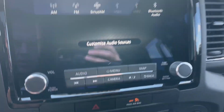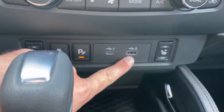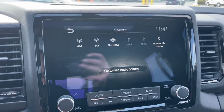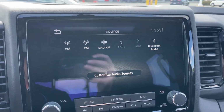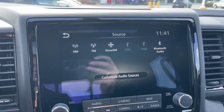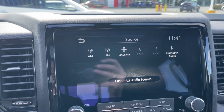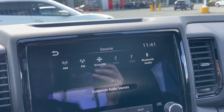USB 1 and 2 are labeled down here. 1 is a Type-C USB, 2 is a Type-A USB, so your more traditional one, and then you've got Bluetooth. What you don't see here in audio sources is Apple CarPlay and Android Auto, which do come standard on this vehicle, and they will appear once you start to use them. So we're going to come back out of here.